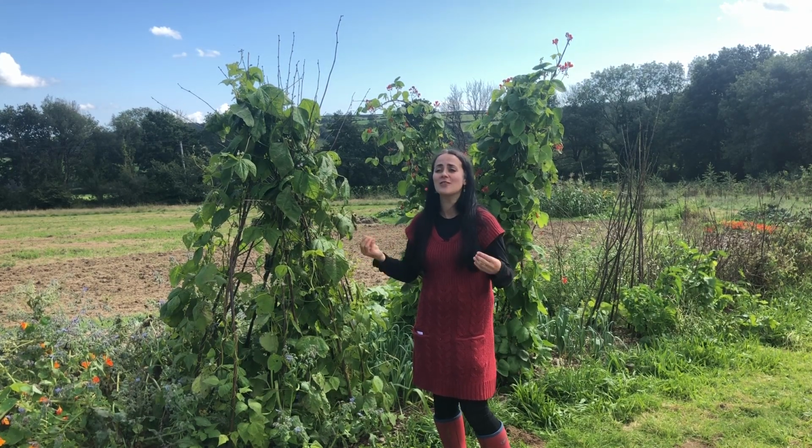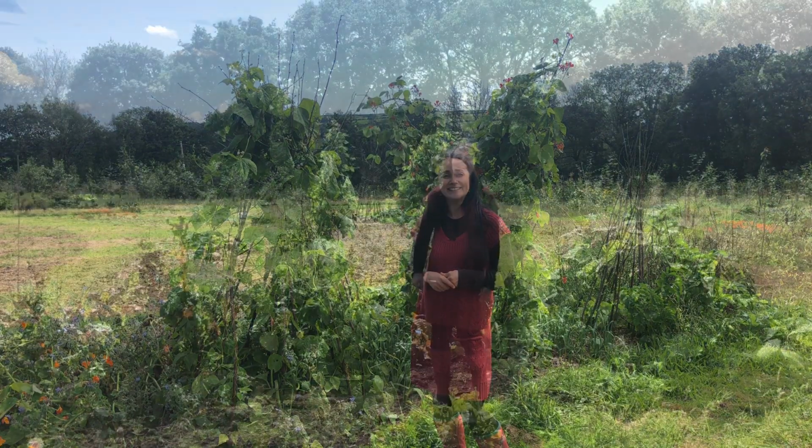Plus, such a lovely thing to come down in the evening and hear the frogs and the toads around you. So I'm just going to show you our final bed in the garden, and then we'll go on to the next part of the land.